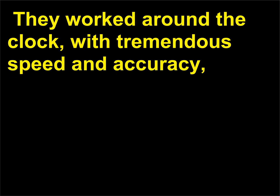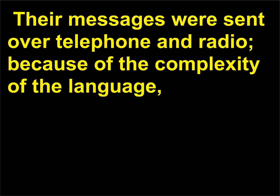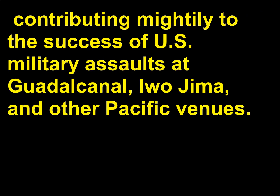They worked around the clock, with tremendous speed and accuracy, to transmit vital information about military tactics, battle orders, and troop movements. Their messages were sent over telephone and radio, because of the complexity of the language. The Japanese military was never able to break the code. About 400 Navajos served as code talkers during the war, contributing mightily to the success of U.S. military assaults at Guadalcanal, Iwo Jima, and other Pacific venues.